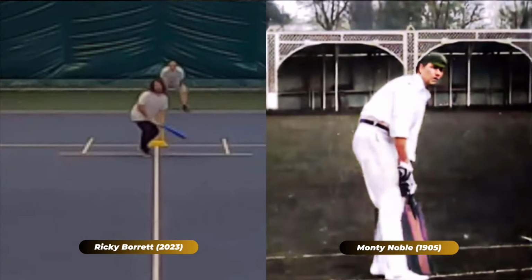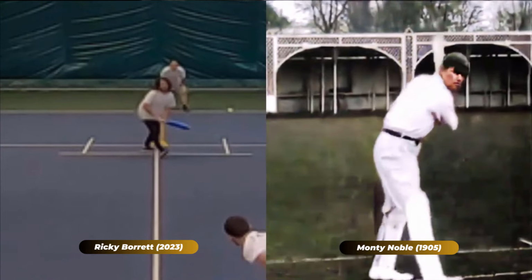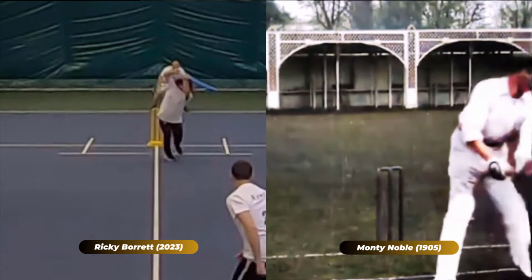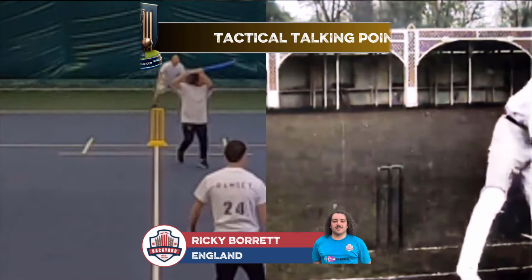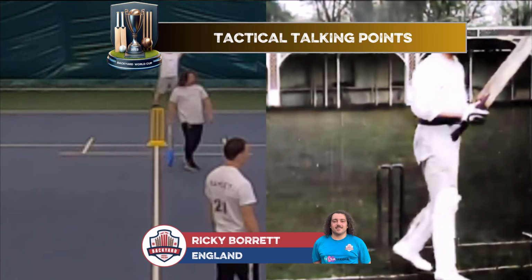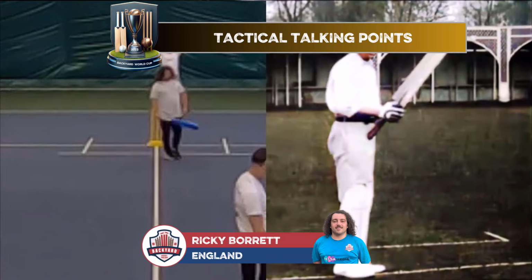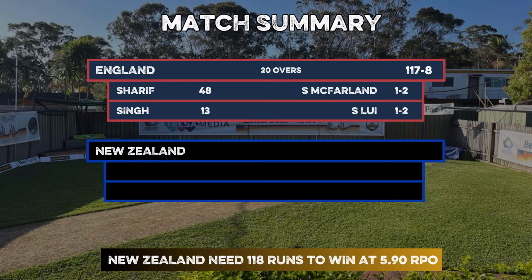Just goes to show, the more things change, the more they stay the same. The wheel keeps on turning, and even the most unusual innovations are probably not original. 118 years between the two strokes on screen. Cricket has changed immeasurably in the interim, but its quirks and mannerisms are truly timeless. 118 years between Noble and Borrett and 118 runs between New Zealand and victory. We're just about ready to resume, so let's head back to the WCG.